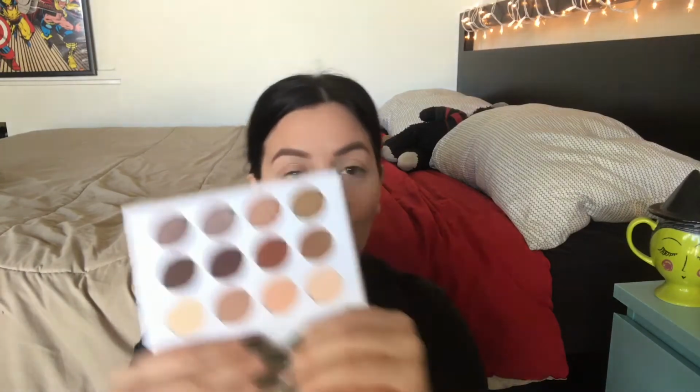I'm trying to debate if I want to do all matte or if I want to add some shimmer. I guess we'll see how it goes, because I am primarily a matte person. That's just what I like, but there are some pretty shimmers in here, but I do appreciate that in the palette they did primarily mattes. That's awesome. Thank you, Pure, because that's what we want. They're listening.